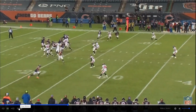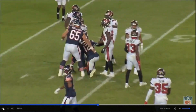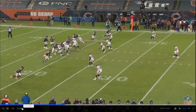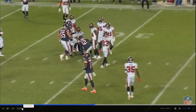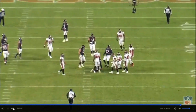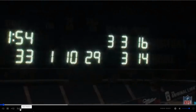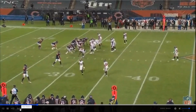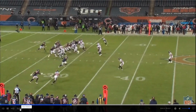So 2nd and 2. Got a 2x2 play action. Little laser. Good job by Foles, and again, as I said the last few weeks, I don't mind seeing that play. That's a very standard play. Good job by Robinson, really sitting down on it, protecting himself, not trying to do too much. On 2nd and 2, you just need to pick up the first. You don't need to try to make it a big deal.